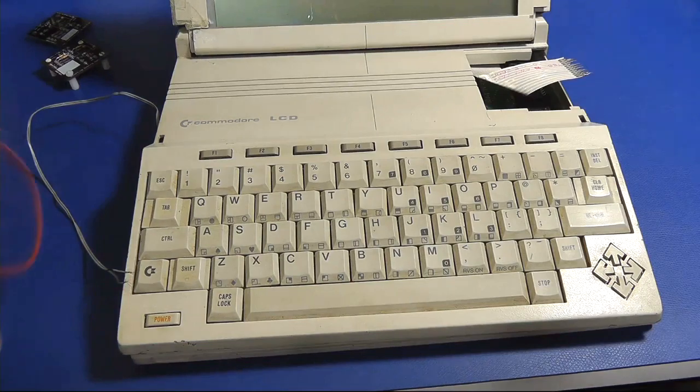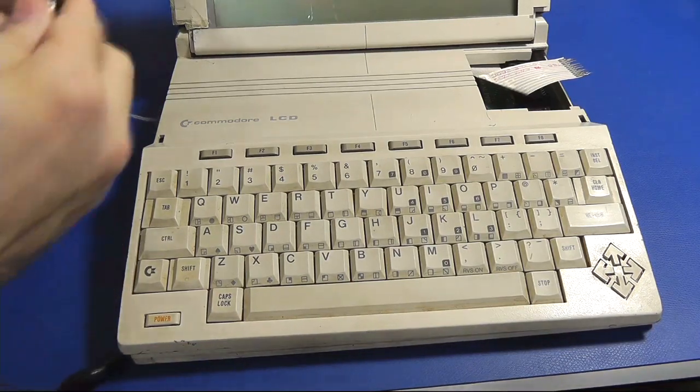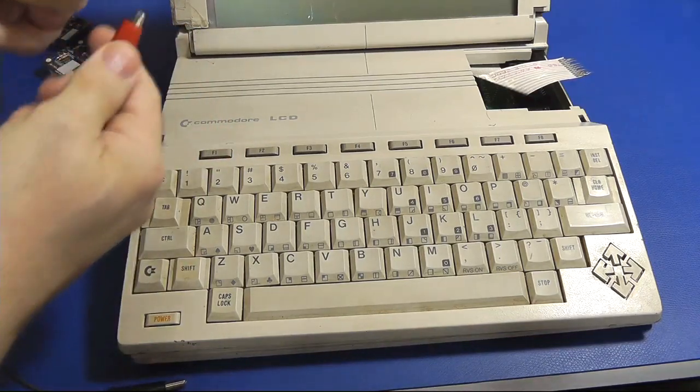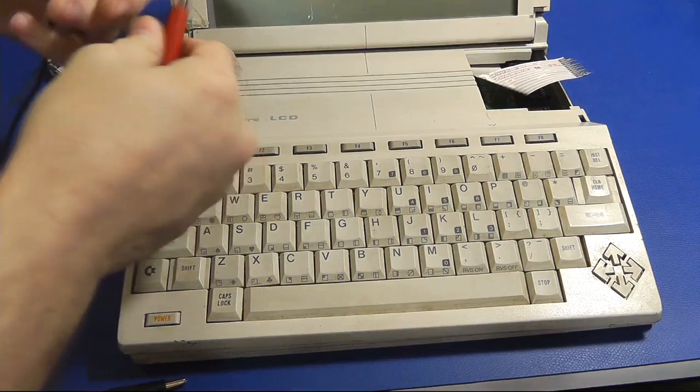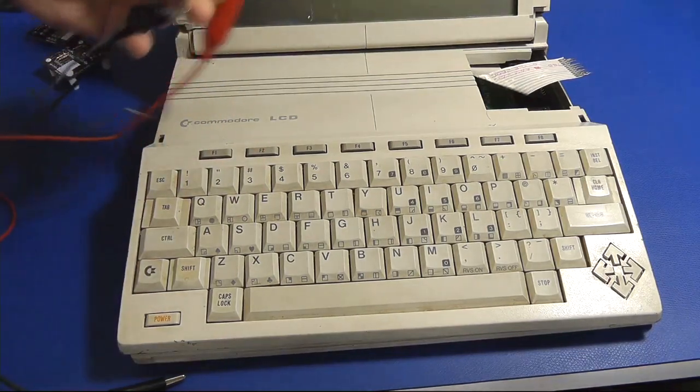All right, so I understand we'd like to plug it in and maybe see it operate. It'll be the first time in 35 years. So I'm going to get the power applied. They put the jumpers on. And then here we go, 3, 2, 1.